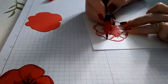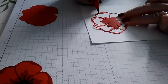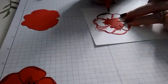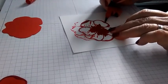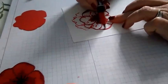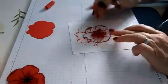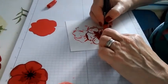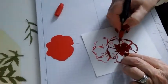I have to say the Stampin' Blends, it's sort of a twofold thing. I was slightly scared of them, if I'm honest, when they came out, because it's all about colouring and blending, and I thought, oh, that's a little bit beyond me. But actually they work really well just as a colouring tool, and if you don't use them for anything other than that, you're going to be glad that you added them to your crafting supplies. But there are some amazing pieces of work out there where people have blended them, and they're absolutely amazing.